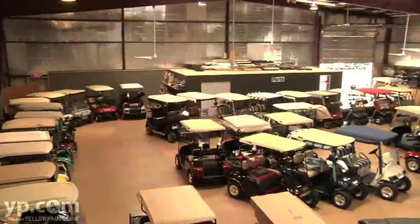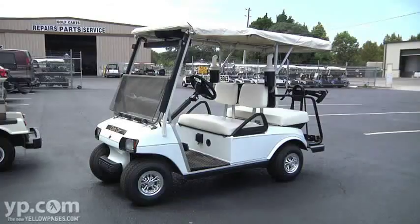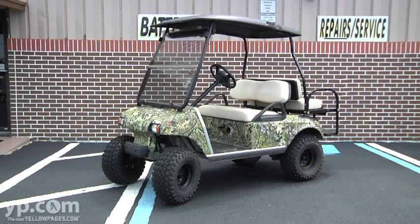Business is booming and we have a large selection of over 320 golf carts for you to look at. Carts starting at $800. We have a nice reconditioned cart for $1,600. And for the family, a four-passenger starting at $2,200. If you're a sportsman, we have lifted golf carts starting at $2,400.